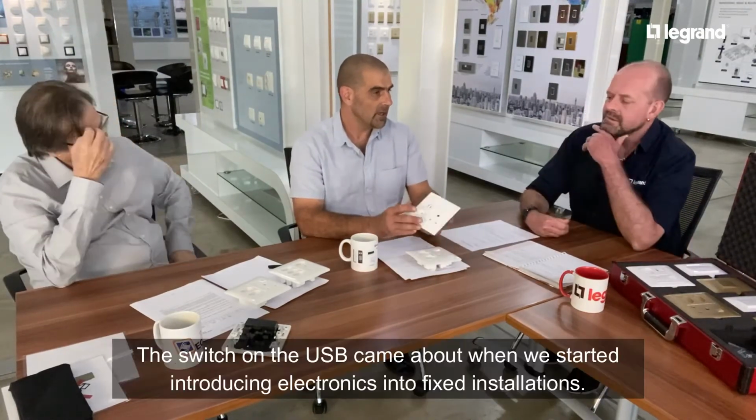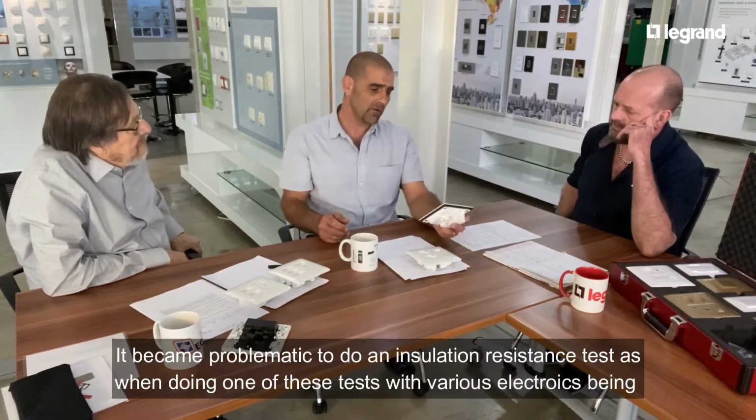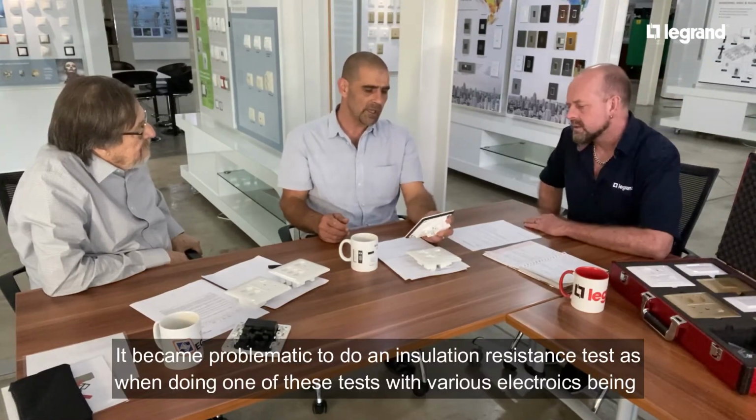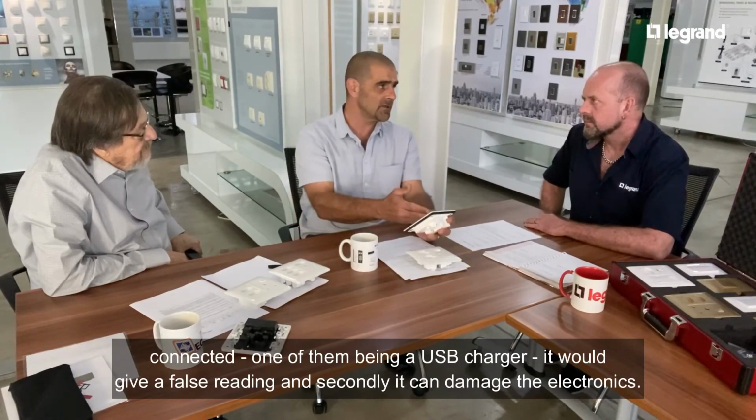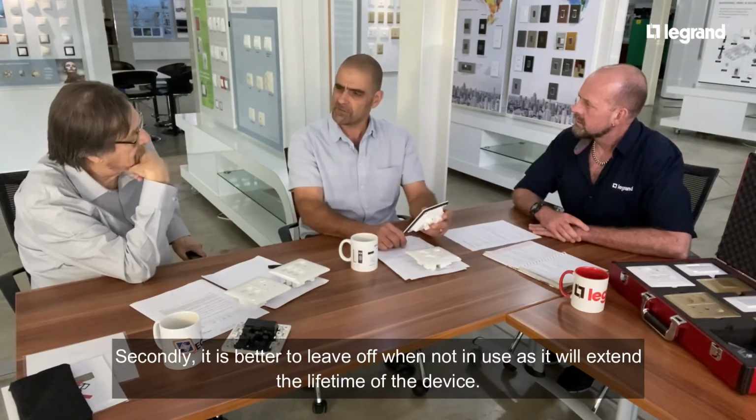Why the switch on the USB though? That's an interesting question. The switch on the USB started by introducing electronics into fixed installations. It became problematic to do an insulation resistance test. An electrician would come and want to do an insulation resistance test, and there are various electronics connected, one of which would be this USB charger. That gives a false reading, and second to that, he can damage the electronics because you test at double nominal voltage. So because of this change in the standard, it gives you the opportunity to switch it off. So it's convenient, one, for the person doing the installation test, and secondly, Jean, it's better to leave this off.